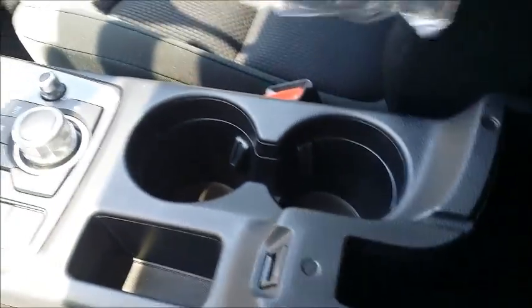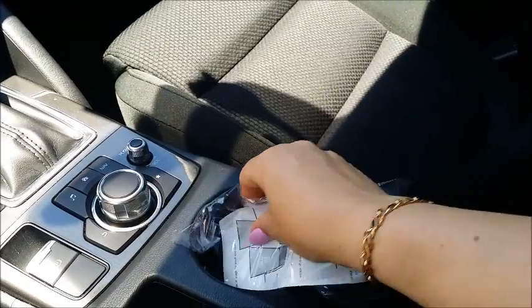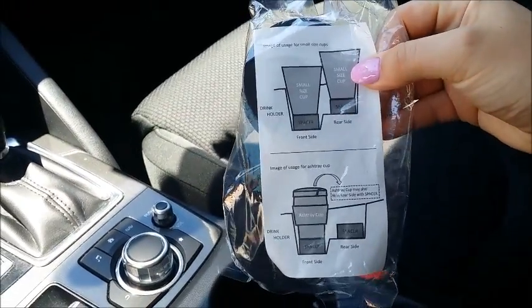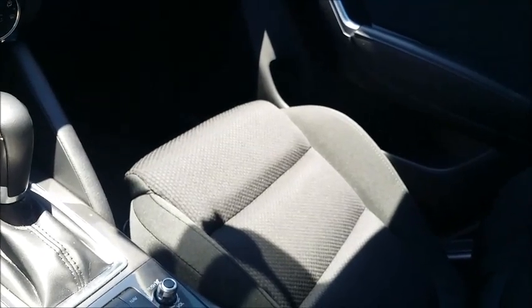We even have our Japanese hockey pucks here. So if you have a small coffee, you just put them in your cup holder so that it fits better. Isn't that nice? Thinking about us Canadians and our double doubles.